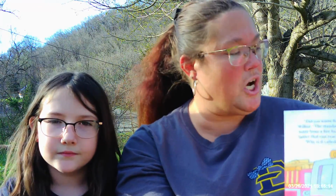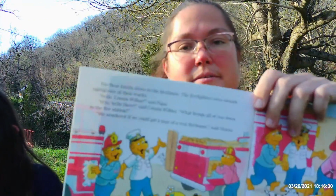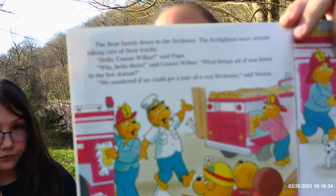The Bear family drove to the firehouse. The firefighters were outside taking care of their trucks. Hello, Cousin Wilbur, said Papa. Why, hello there, said Wilbur. What brings you all down to the fire station? We wondered if we could get a tour of a real firehouse, said Mama. Good idea, said Cousin Wilbur. Hey, crew, he called to the firefighters. Meet my cousins, Mama, Papa, Brother, Sister, and Honey. The firefighters waved and greeted them and they met a very special firefighter, the Dalmatian Paisley. A cute spotted dog trotted up and licked their hands.